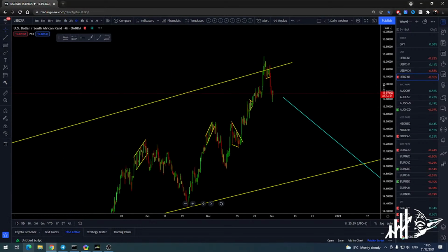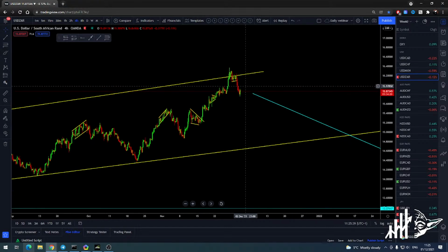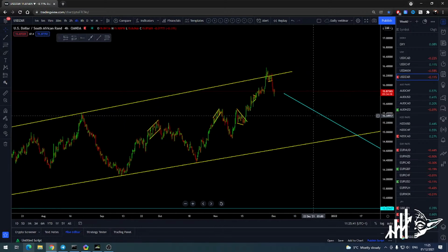Where's your target? Your target will be back at the trend line. So yes, you will probably be able to add a couple more trades on the way to the downside. So we will keep adding on the way to the downside. Potential is good, and why not just go for the trade.